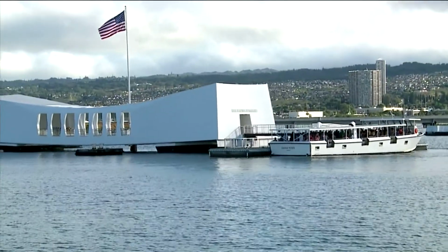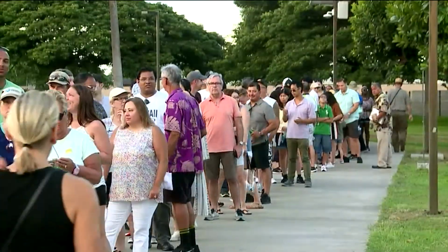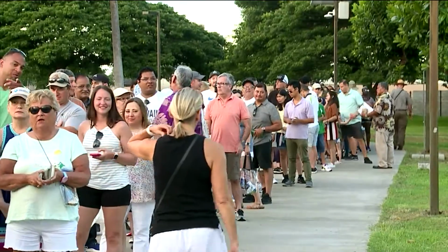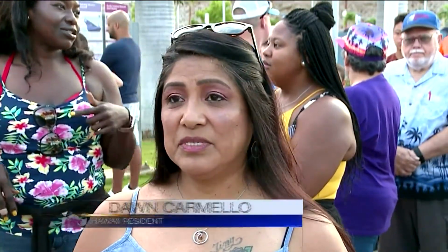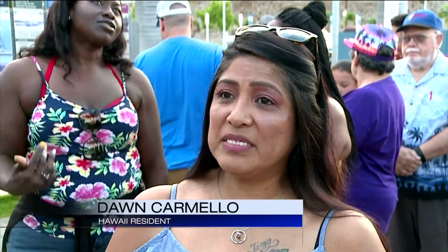Every day, this memorial welcomes nearly 5,000 people, some waiting in long lines to get in. I just lost my dad, who was a veteran, and I just want to come and pay some kind of respect, memory of my dad.